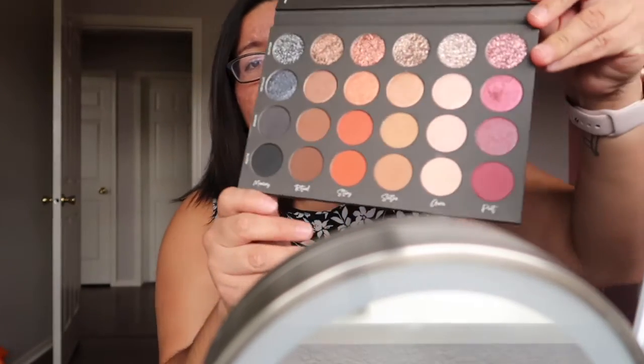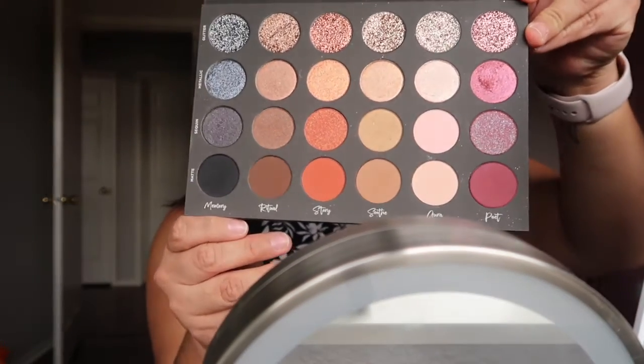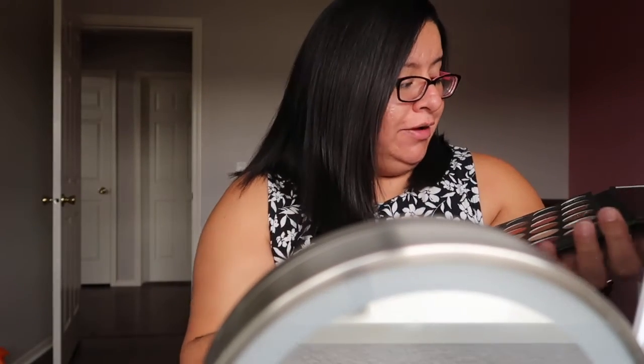Anyway, I was so excited that Tati came out with her own palette. I think it's honestly amazing. I love the Jeffree Star ones and I love bright colors, but I'm just not confident enough yet to do bold colors, only because I'm still new at this. But I love her texture neutrals. I already kind of dug into a couple of them, but I love these. They are just so beautiful.